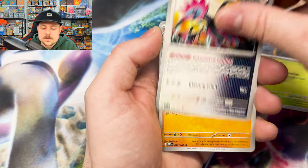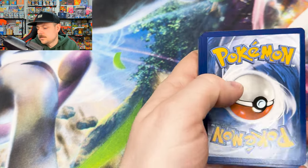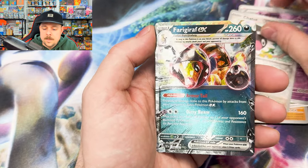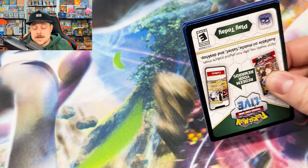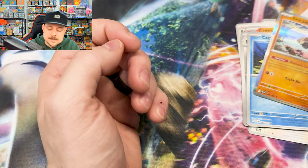Roserade, Drillbur, Lycanroc, Ghastly, Roaring Moon, and a Melmetal. All right. Meryl, Elgin, Colossal, Bronzong, Chatot, oh, and a Giraffe Evolution. Still can't believe they gave that thing an evolved form. That and freaking Dunsparce, bro. What were they thinking? Nuzleaf, Rockruff, Airy, Fortress, Carvana, and a Relicanth.